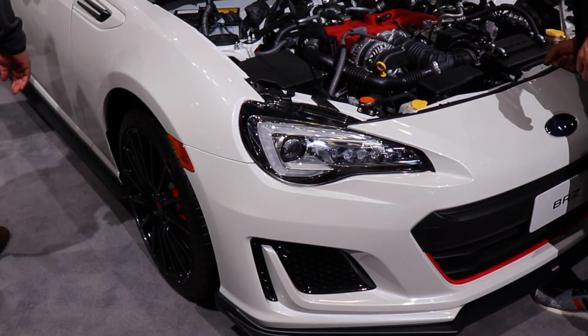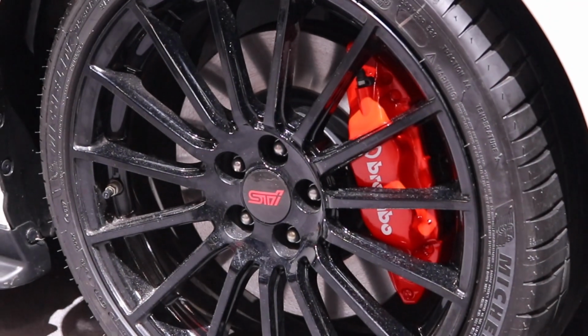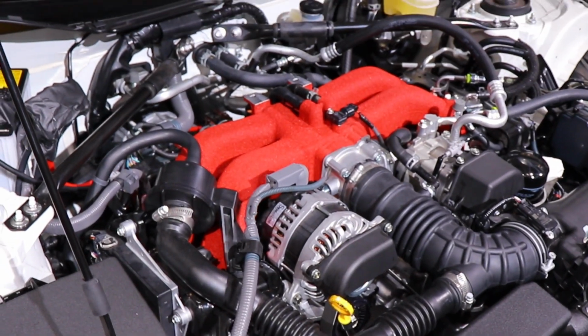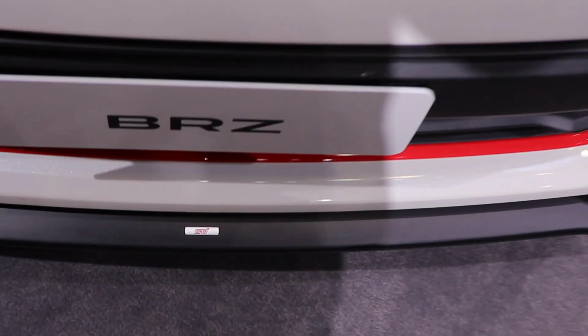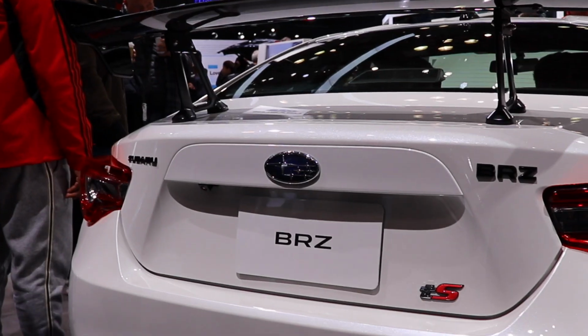This is the second time Subaru is teasing us with an STI version of their BRZ. Must say it looks very, very nice. Of course we got the boxer engine. Nice little details here with the STI logo everywhere. I believe probably 500 units. 500 units? Yeah. That's pretty limited.